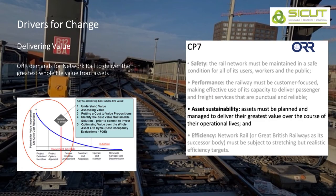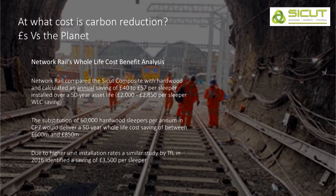And that's just looking at day one cost, not at value. But of course, value is the driver. And these are the four priorities for CP7 for the ORR. Cost doesn't appear in there once. Value does, as the fourth priority. Value, greatest value over the course of their operational life is the focus.